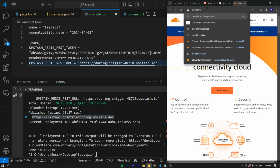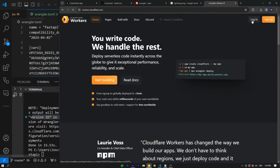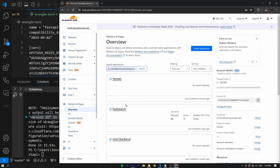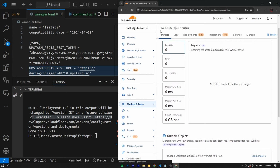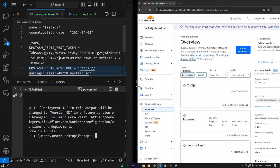So if I were to log into Cloudflare Workers, right here, it's workers.cloudflare.com, and we log in here together. Let's click the login. Let's accept the cookies. I'm going to log in here. There we go, I've logged in. And this is what the dashboard then looks like, right? So we can see I've tried out some things here, next, back, and fast search, and the fast API that we just deployed. So under dash.cloudflare.com, this is where your Cloudflare workers will be listed once you've deployed them. And in here, we get all the metrics and logs and request times and everything that is important to our Cloudflare worker. And we also get the URL that we need to make a request to.